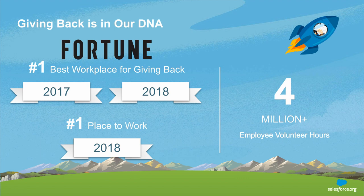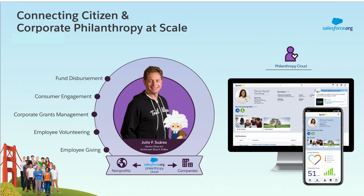And because we believe that every changemaker should have all the tools they need to be able to create the change they want in the world, we want to help every employee at every company have that same kind of experience, and that's why we created Philanthropy Cloud. It's a single platform for all of a company's employee giving, employee volunteering, grants management, fund disbursement, impact measurement. Every individual in Philanthropy Cloud gets a personalized profile that drives a personalized experience, helps them find ways to get engaged that are personally relevant and meaningful for them, and helps them grow on their journey as a citizen philanthropist.